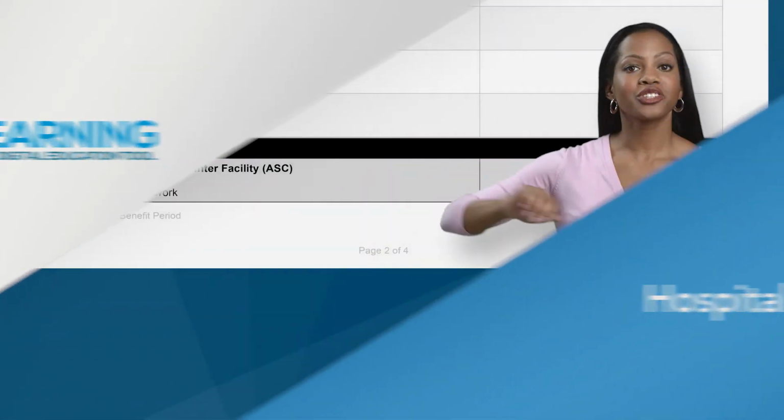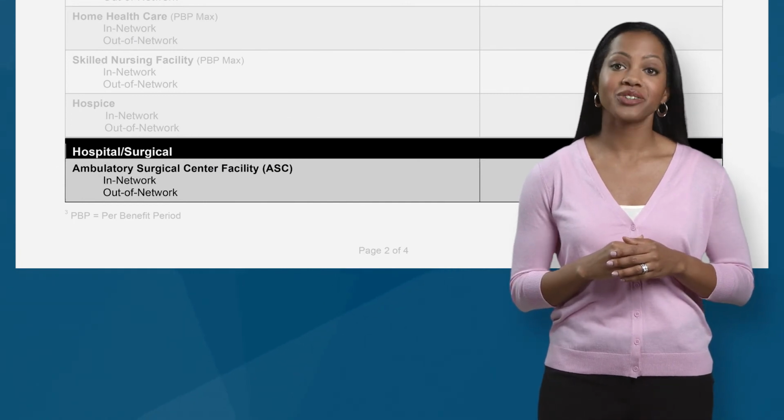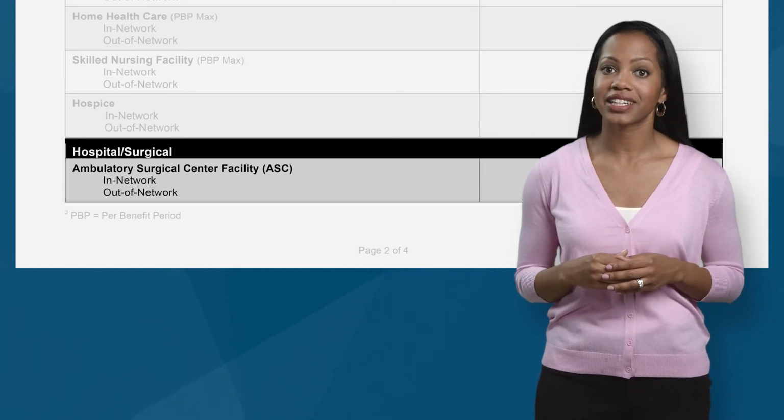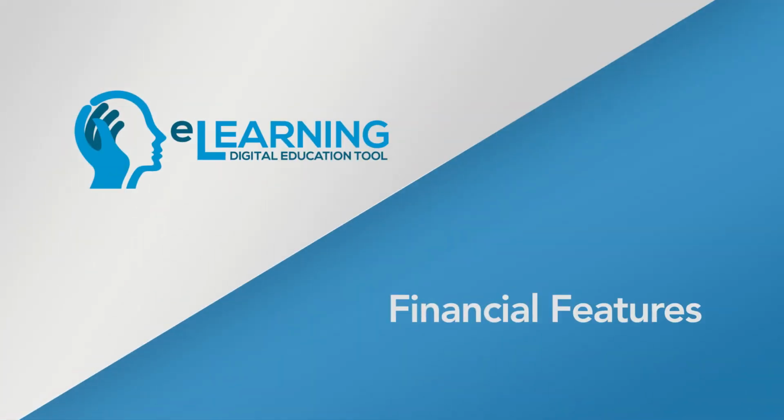The hospital surgical section shows how Florida Blue covers in- or outpatient procedures, including surgery at an ambulatory surgical center, inpatient hospitalization, rehabilitation, or emergency room facility services.